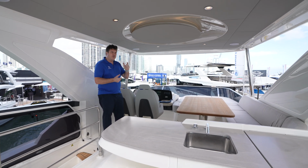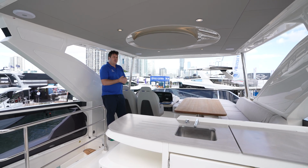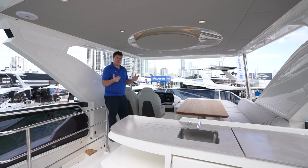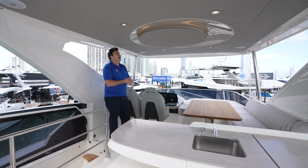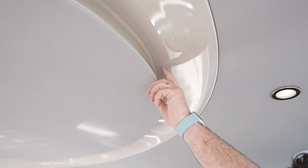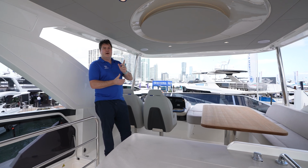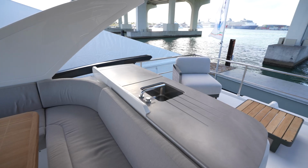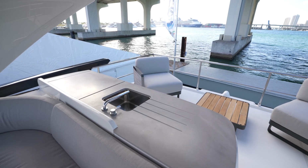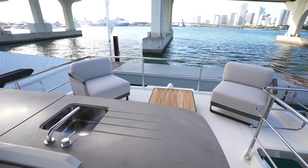You haven't got the sunroof option on the 52 like you have on the bigger boats, but you can have solar panels which help to keep the domestic appliances topped up when you're away from shore power and you don't want to run the generator. And you have this cool circular lighting motif, and that is mirrored downstairs in the saloon. We'll see that later on, but I think that works really nicely, as does the way that they've integrated the wet bar into the back of the sofa here. I think that's a really sensible place to have it, and it's opposing the seating on this side.